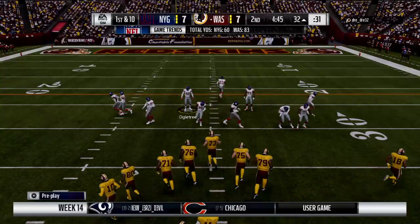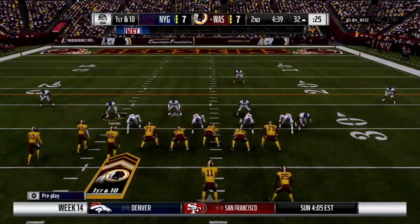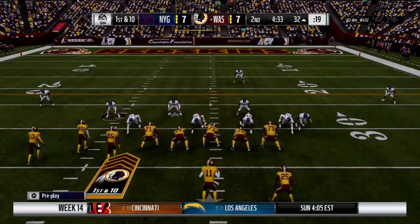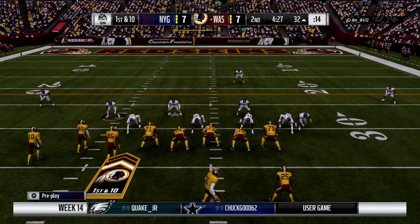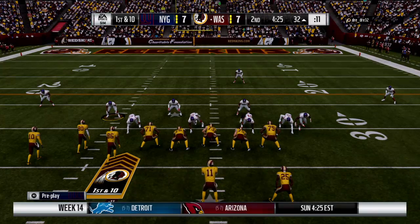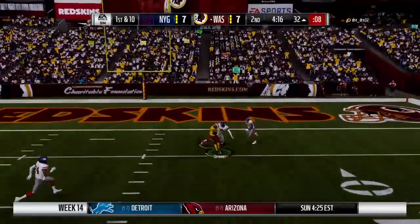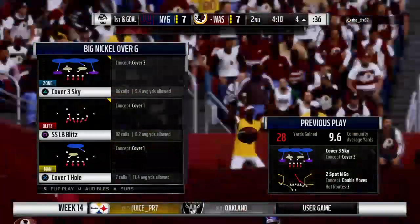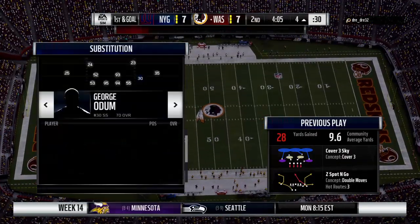From the 32 now, here's 1st and 10. On 1st and 10, Smith. That is caught inside the 5. And they do get him down, but not before he's able to slip it inside the 5-yard line. A really good pickup of 28 yards.